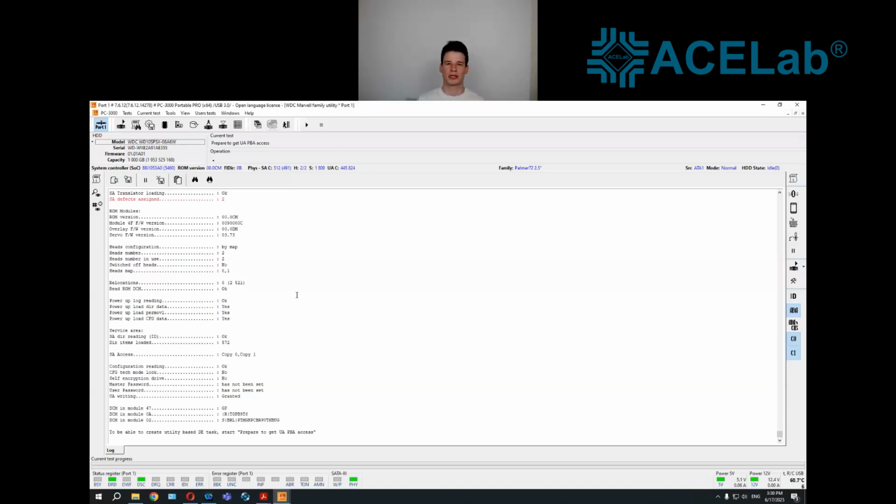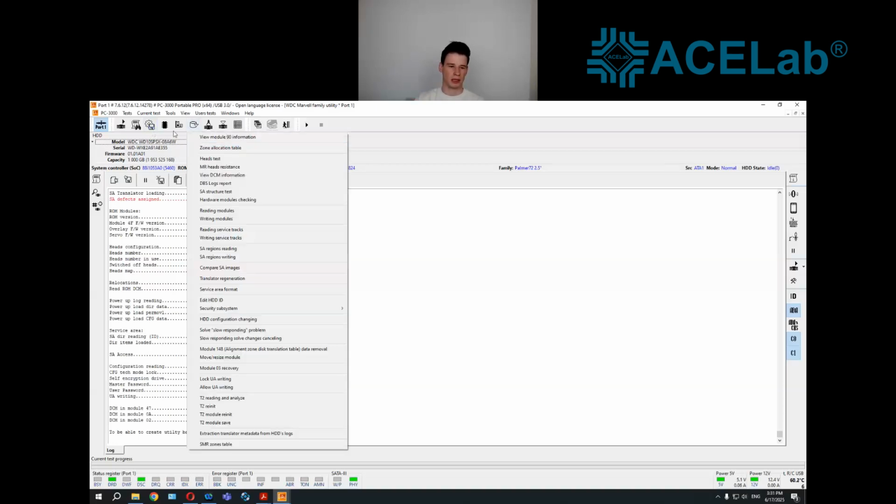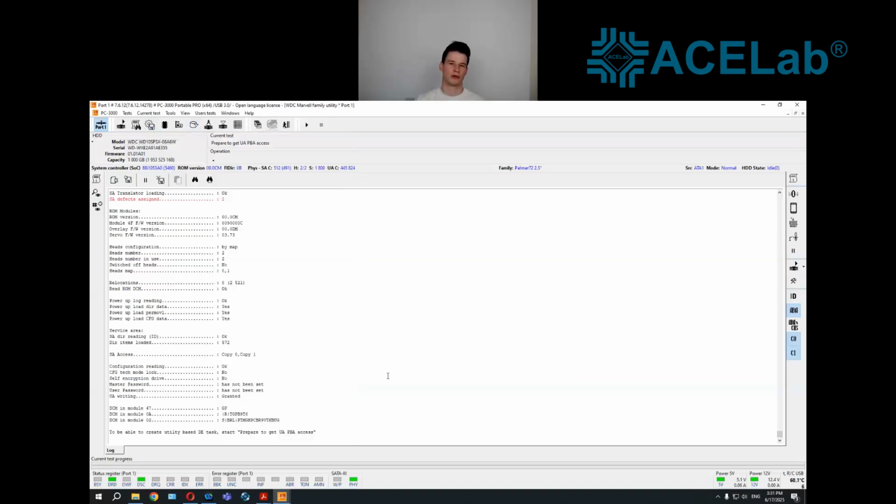So data just looks like it is zeroed. Physically, it is still there, but even the drive does not understand it until we perform some options and features. So what do we need to do? We need to do the full backup and save the T2 module, or module 190. I already did it before this demonstration case.